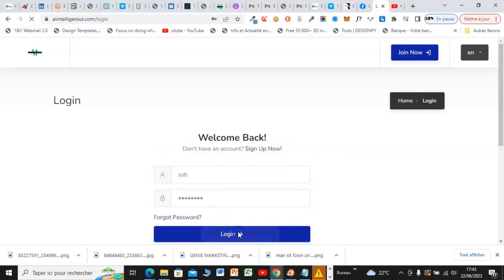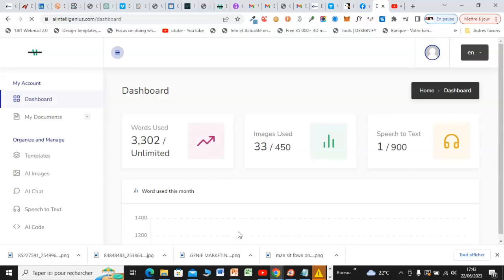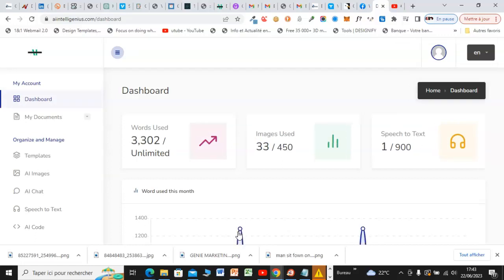This is my login. What we're going to do right now is connect inside the system. Okay, so right now we are inside the AI Intelli Genius system. You see, folks, everything is waiting for you. So you see the dashboard.